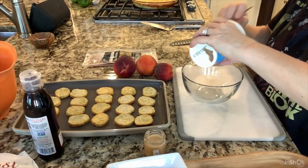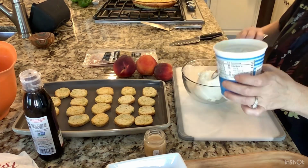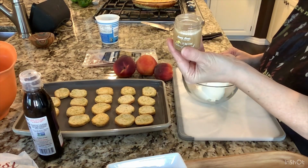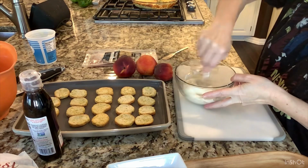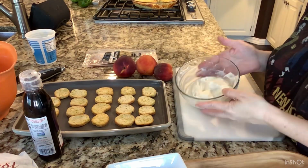So this next farmer's market inspired recipe is going to be our peach crostinis, and we're going to start with a cup of ricotta cheese. I just put it in a mixing bowl, and here is that lemon honey spread. I'm going to add about half of the jar, so maybe about a tablespoon and a half, and I'm just going to add that for taste. It did call for honey, but with that extra lemon flavor, I think it's going to be so good.